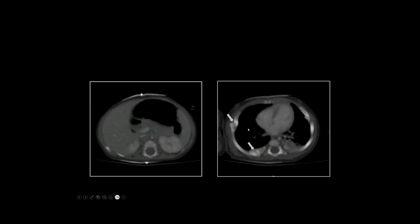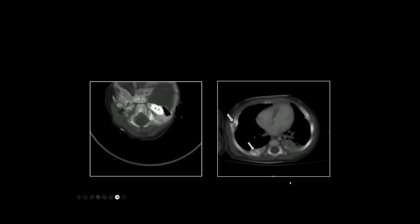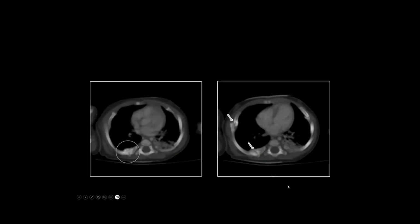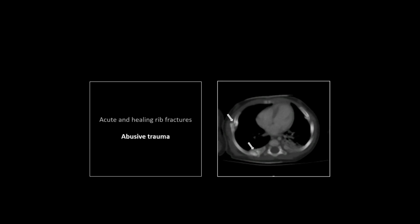Anterolateral is the other place that you'll see these in squeezing injuries. So multiple fractures of the ribs, different phases of healing. That's abuse, and there's really nothing else it can be.